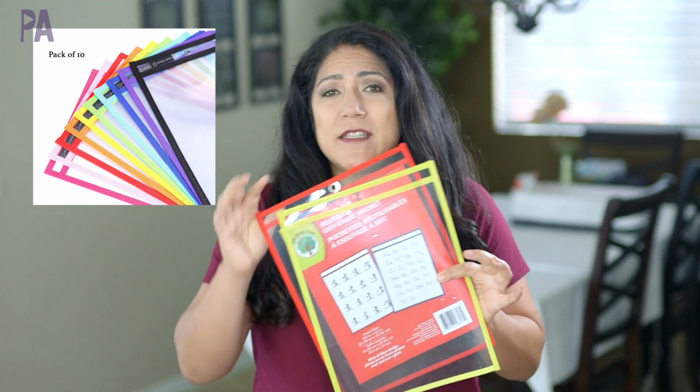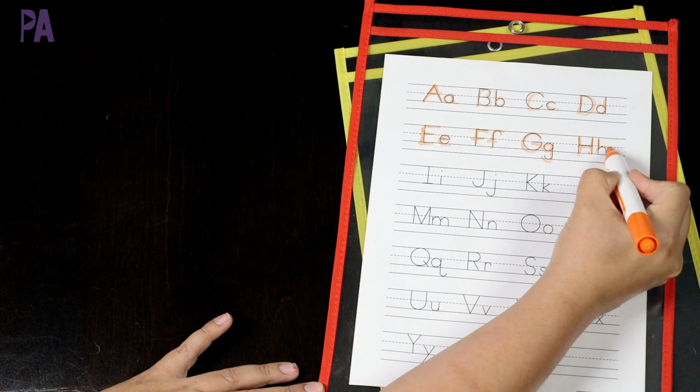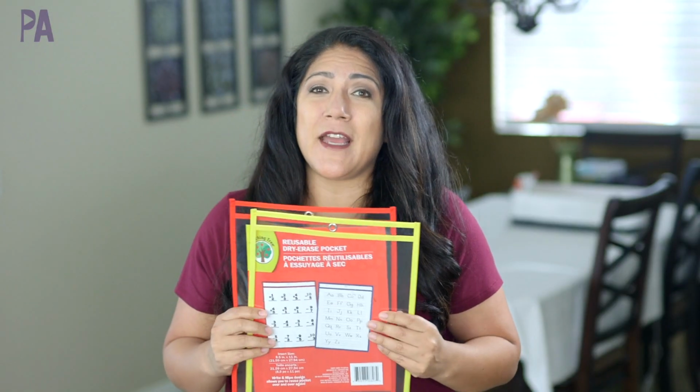The benefit to having these is that they're a little bit stronger. They're made for this purpose, and so the plastic's thicker than a page protector. But if you're in a pinch and you need something quick, you can always use just a regular page protector too.